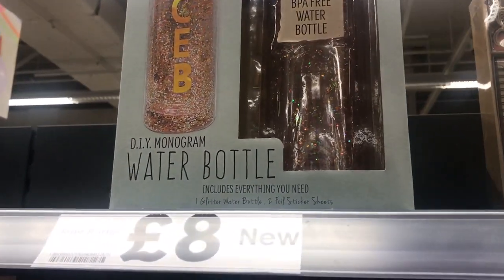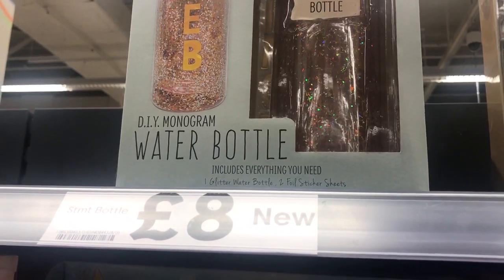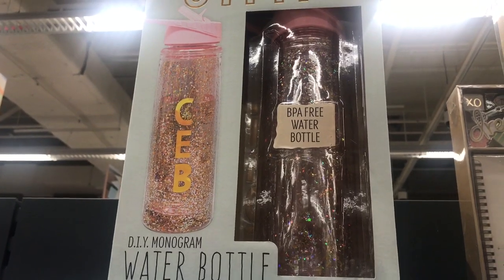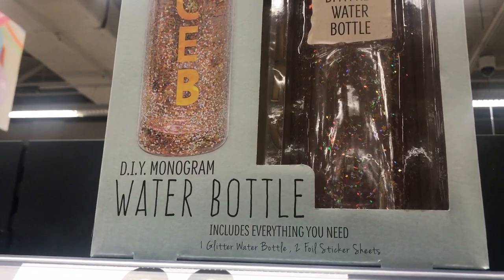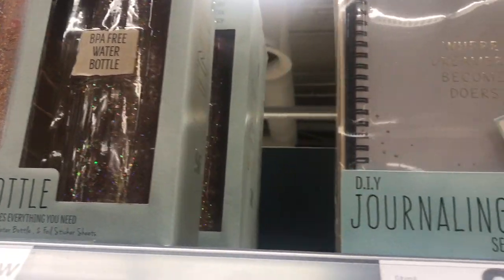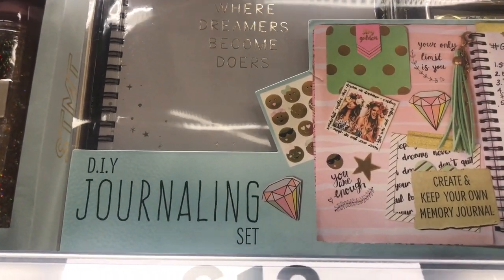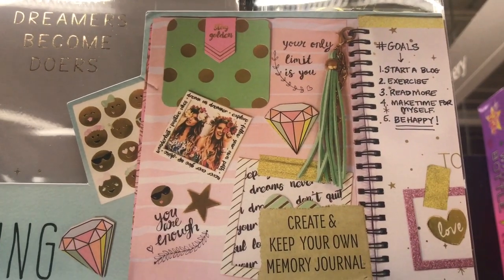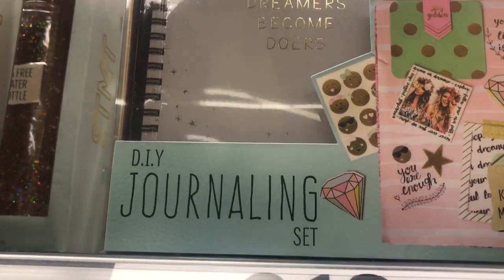Here's two items I haven't seen before. It has got a new £8 STMT, simple, trendy, modern touch. And this one is a DIY water bottle. And the other item here in the same range is a DIY journaling set. And there's a close-up there. And that one it's £12.